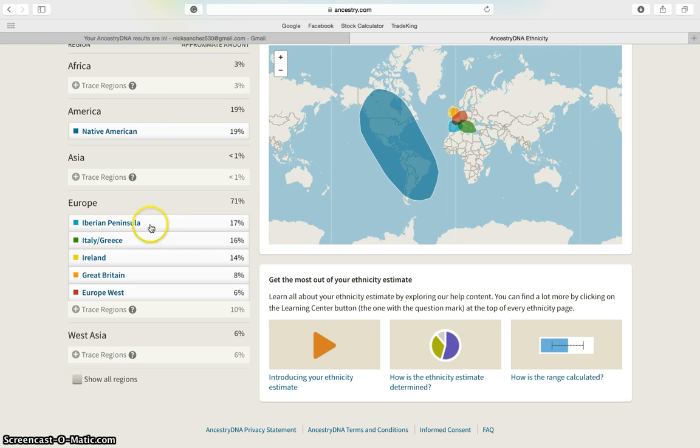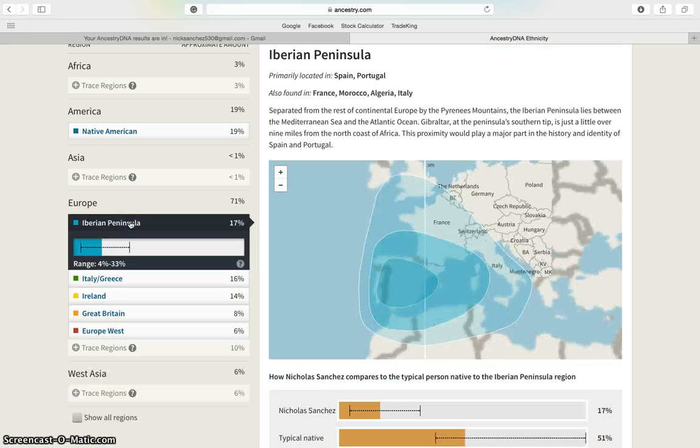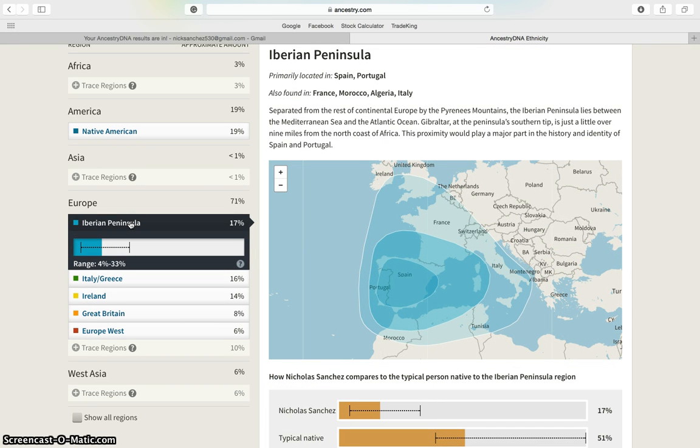Iberian Peninsula, 17%. Where is the Iberian Peninsula? Interesting. So Spain and Portugal, which does not coincidentally include Italy. There's a story about my family either being Portuguese or Italian, so that's interesting to see right there. 17%. I'm gonna have to call my grandpa about that.